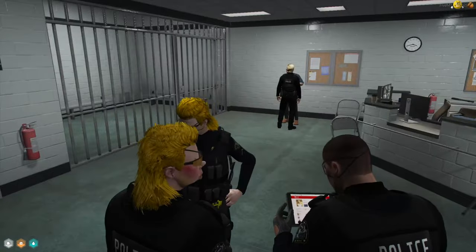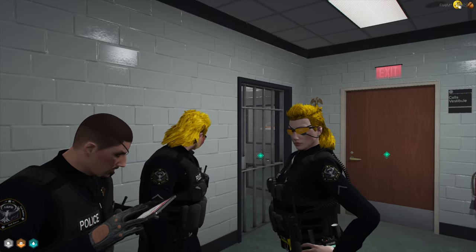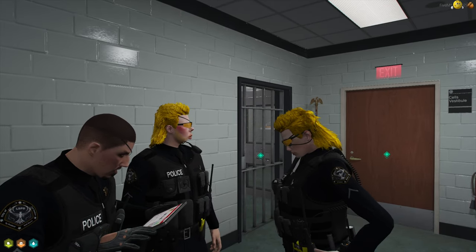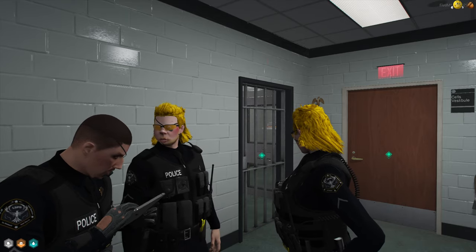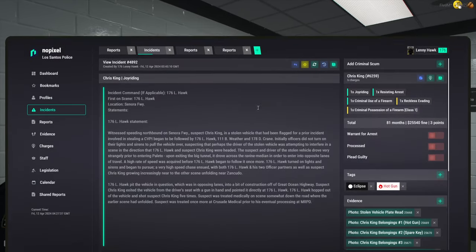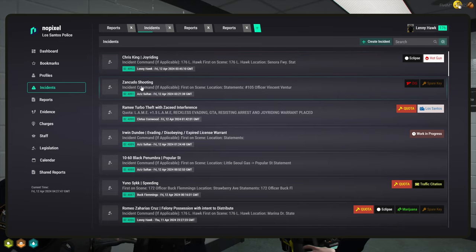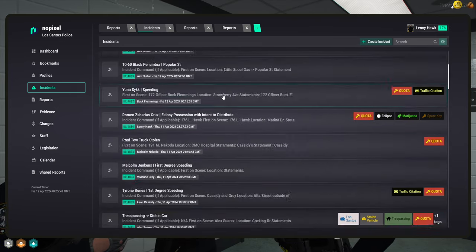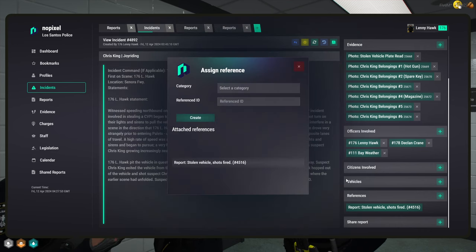Did you make his old incident, or did you throw it into... Did you make his old incident? Yeah, Chris King joyriding. Yep, that's the one we're doing. You linked it in this too. Use this incident, the one that we have for the Zancudo shooting, and just reference it in case they ask questions. You go like, yeah, this is what he was trying to get to, but through proactive policing, we were able to stop him from coming in and helping. Okay, I got it. Yeah, good. Great, 9-1. Joyriding, resisting.